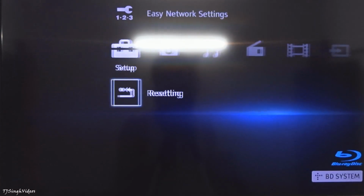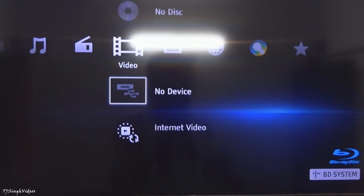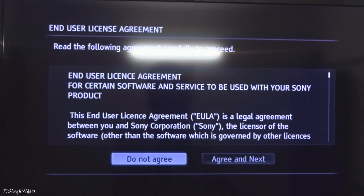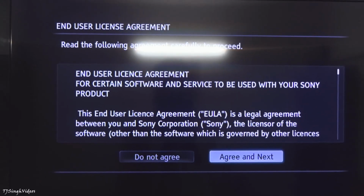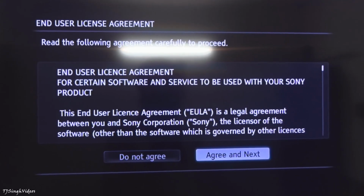And now when it's done, just go back, press home and go back into the video section and select internet video again. And what it will do is a fresh kind of install for your video streaming apps like YouTube, Netflix.